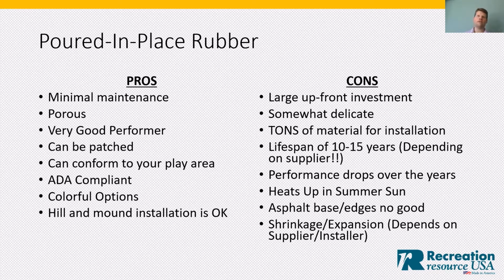I guess jumping back over the pros is its lifespan, which I have as a plus and a minus here. It's somewhat delicate. In some areas, we've seen where you may want to consider raising your swings up just a little bit to prevent kids constantly abrading the surface. You don't want to put tables on it or anything heavy where it could sit and then compress it. It's like a sponge, and it can rip it apart, basically. Water is the enemy of this as well. Literal tons of material show up for installation, but I think that's going to be a recurring theme here with any of the stuff that we do.